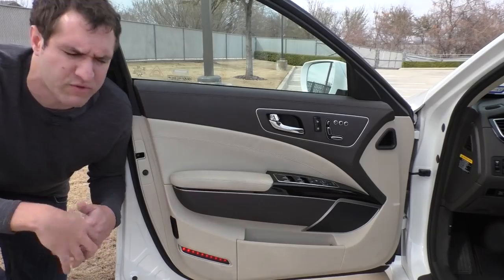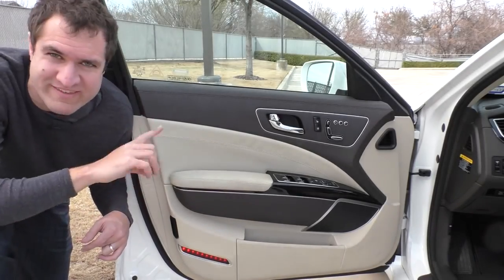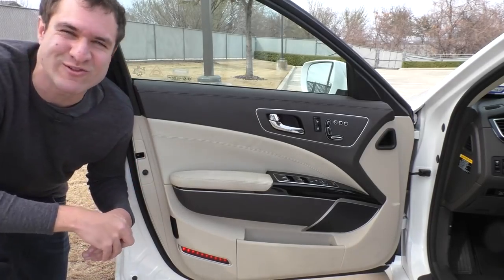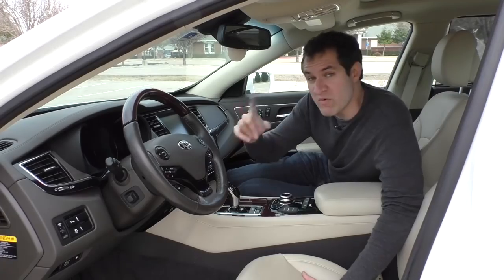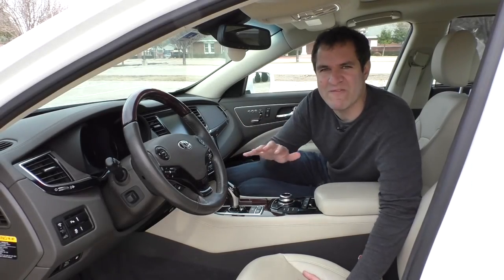Presumably there's some version of this car with 28-way power seats and that headrest control is active, but in this car, it just sits there looking like it does something when actually it's a fake control. It has no purpose.